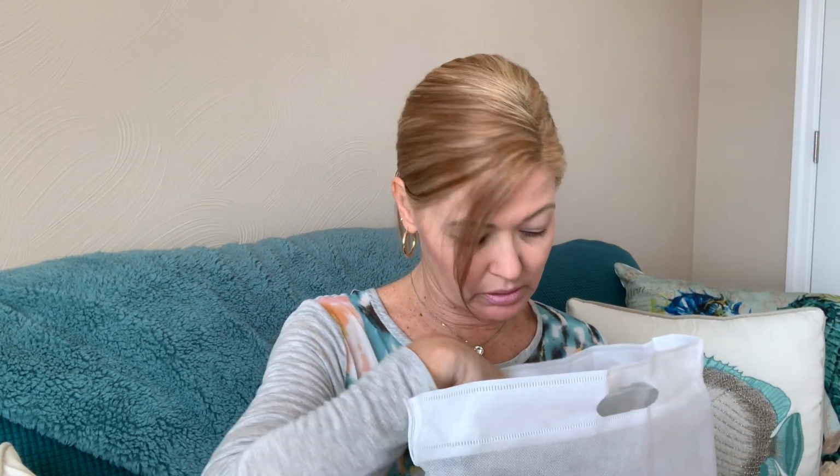So let's see what's in here. I love this bag. The little duster that it came in has the little handles at the top. How cute is that? Let's pull this out.